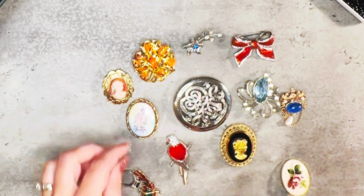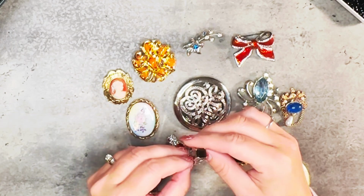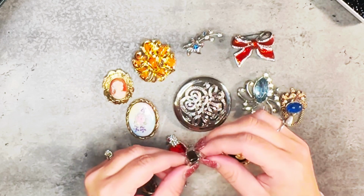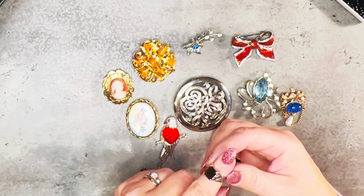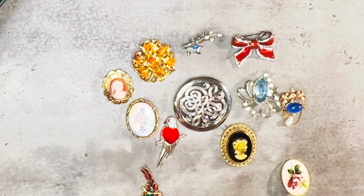And there was another ring. Oh, here it is. Here's the other ring. So it must have been in the bag. Here's the other ring, and this is a garnet, it looks like. She said it was onyx. I'm sure it could be, but it has a brown undertone to it.